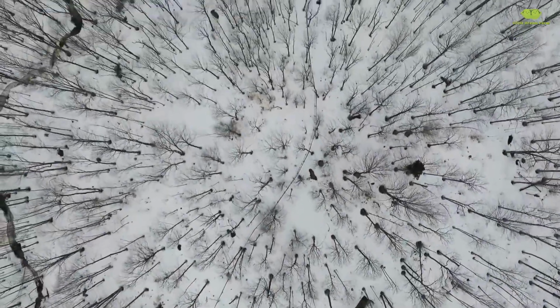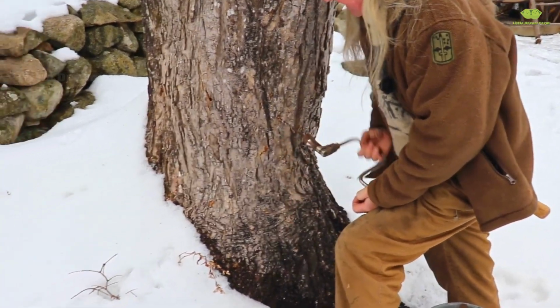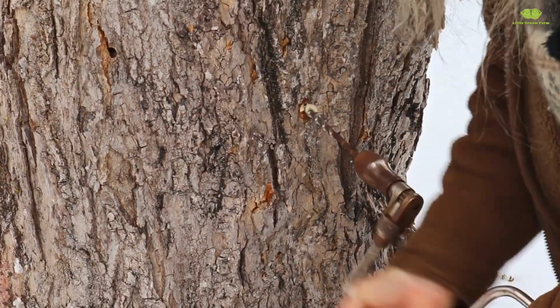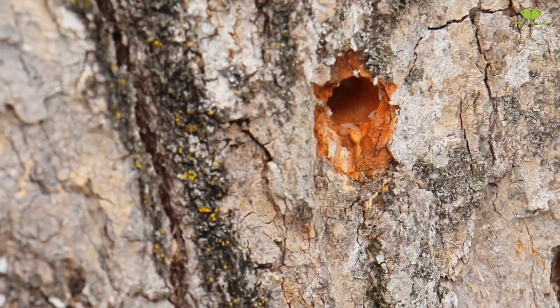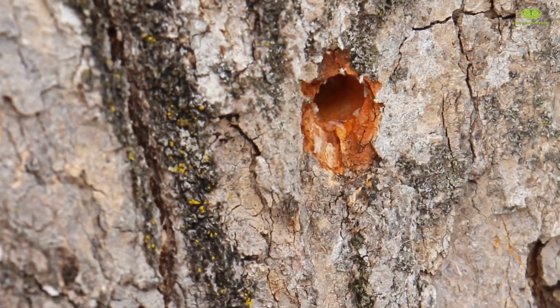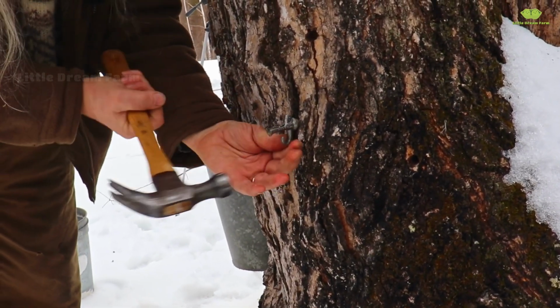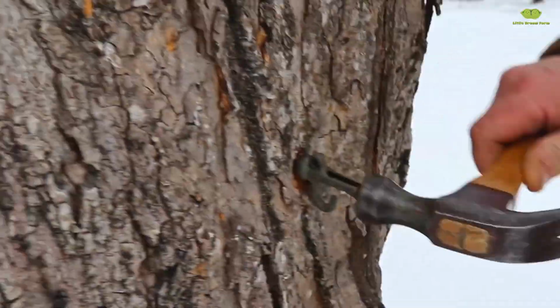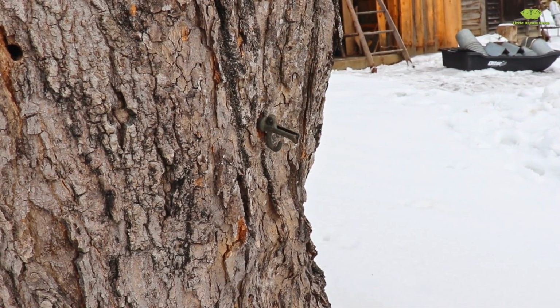Let's turn back the clock to a time when harvesting maple sap was anything but easy. Thousands of maple trees had to be tapped by hand, with tiny drops of sap slowly trickling down. Waiting for the sap to reach its destination could take hours, or even days. And to boil down enough sap to produce a gallon of syrup, that could take a whopping 10 hours, folks.